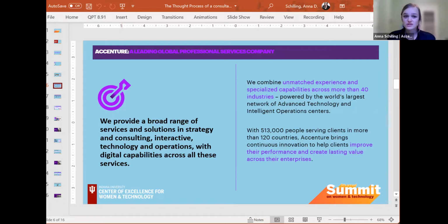Whenever you see this paragraph here, we combine unmatched experience and specialized capabilities in more than 40 industries, that means that, like I mentioned, we're in automotive, we're in utilities, we're in retail, we're in finance. You can catch us in healthcare and public services. If you interact with it, we're probably touching it.